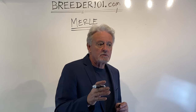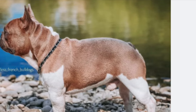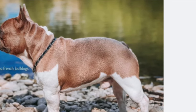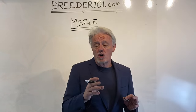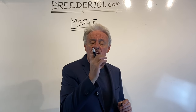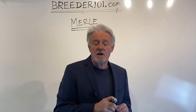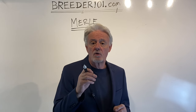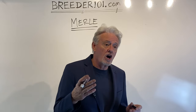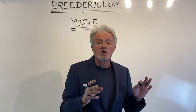Now, the reason I bring that up is because that's rather different than a pied dog. Here's a pied dog. With the pied dog, you can see that the borders between the color and a white background are very distinct and well-defined. And all pieds are on a white background. Now, there's a thing called a harlequin, which can be a merle on a white background. We'll talk more about that in a little bit, but it is quite a bit different.